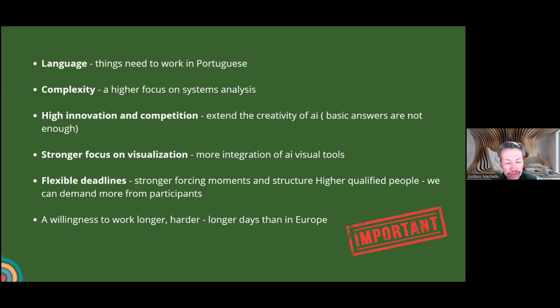It's huge. It's one of the biggest countries in the world. And each state has a different culture, different habits, different user needs and consumer behavior. So we really need to address and adapt the methodology to work at the same time from a global perspective and from a local perspective. So it's really important to focus on system analysis.